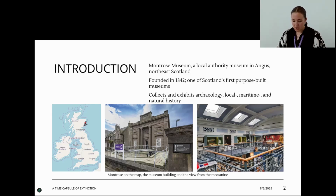Sadly, due to changing public interest and a challenging funding landscape, which I'm sure we're all familiar with, the collections have been somewhat forgotten since they were catalogued onto neat pink index cards in the late 1970s. Funded by Museums Galleries Scotland on a fixed-term basis, my role as Museum Collections Technician, Natural History, is to digitise this vast collection of some 5,000 specimens.